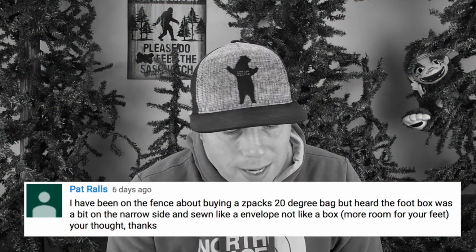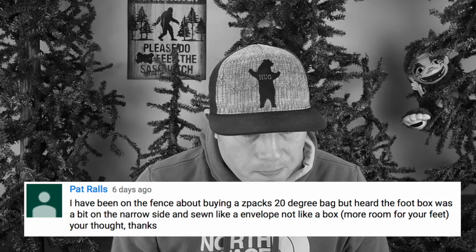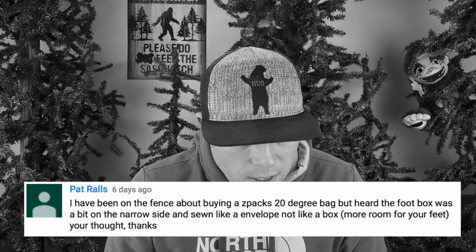I have been on the fence about buying a Zpacks 20-degree bag, but heard the foot box was a bit on the narrow side and sewn like an envelope, not like a box. More room for your feet.